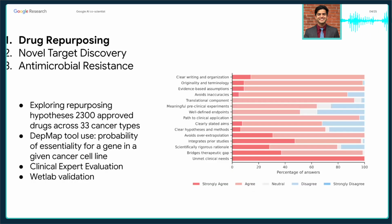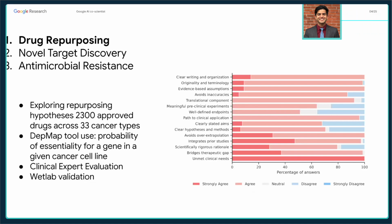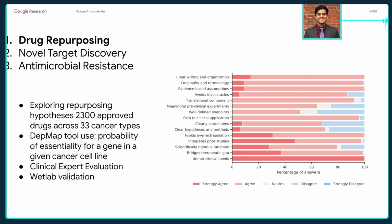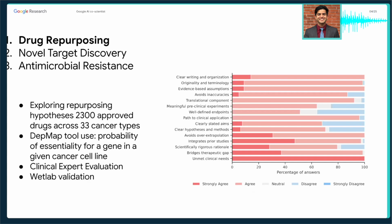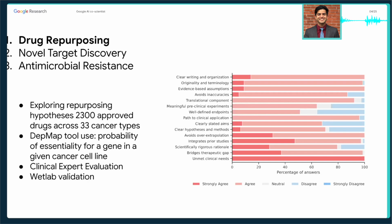Just to touch upon some of the applications. For drug repurposing, the goal here was to explore repurposing for leukemia. This was actually for a broader set initially, so we looked at 2,300 approved drugs across 33 cancer types. Here, I think one interesting addition that we did for this specific application is we integrated DepMap. This essentially is the probability that a certain gene is essential for a given cancer cell line. We actually use this to aid in that review and basically filter out hypotheses.